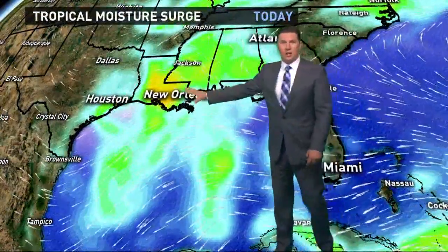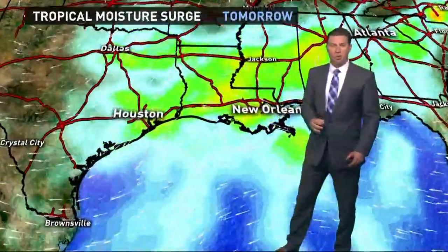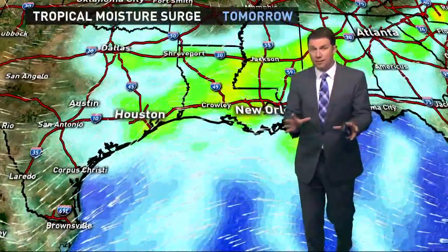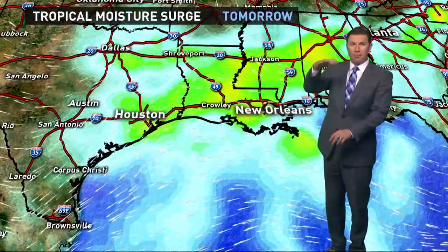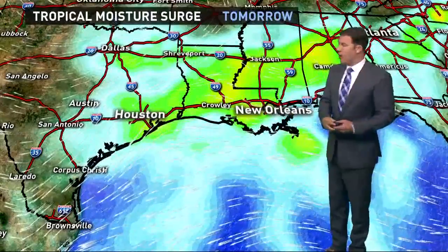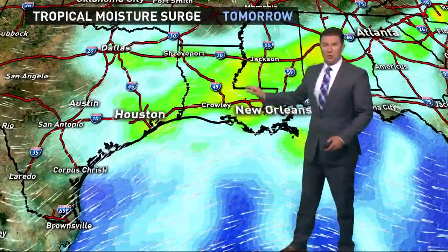These greens and yellows represent deep tropical moisture. We're not talking about when you go outside and it feels muggy outside. We're talking about if you measure the air from the ground all the way to the top of the troposphere where all of the weather happens. These yellows indicate extreme levels of moisture.